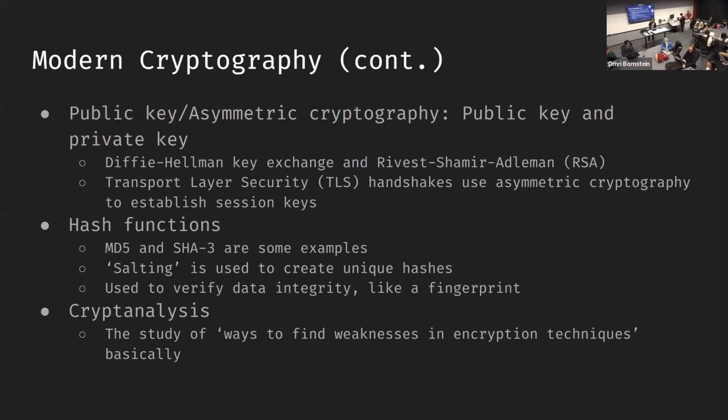Another one that's sort of linked to that is public key / asymmetric cryptography. So this is where you have things like the Diffie-Hellman key exchange. Have people heard of that before? People talk about it in terms of paint and mixing colors and whatnot, but it's basically a way that allows you to securely send two different parties' passwords over a public connection and still have that be secure.